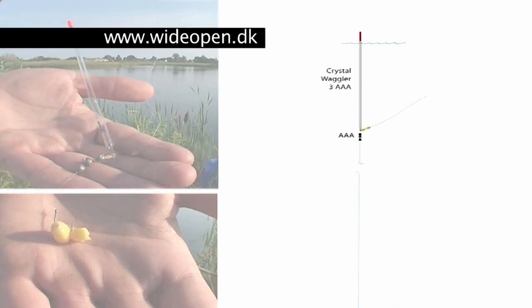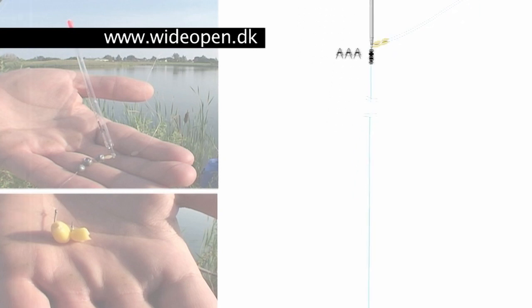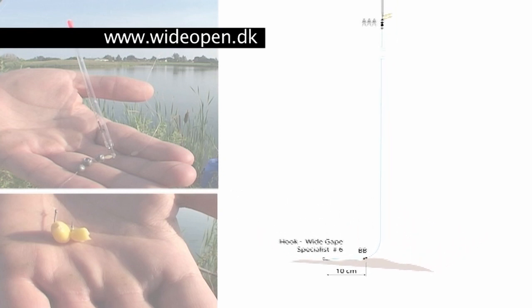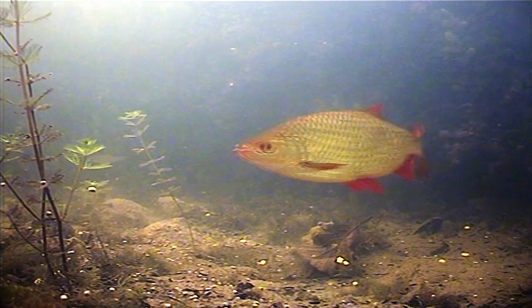That's why our rig is constructed for bigger fish. The float is a waggler type, and it will carry three AAA split shots. All of the weight is placed directly below the float. Two small BB shots are mounted as anchor weight, and the hook will sit on the bottom. The rigs can also be seen on our homepage, wideopen.dk.